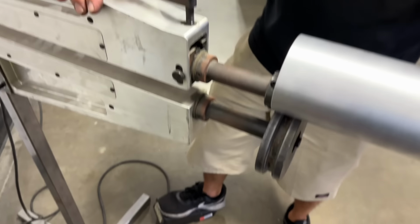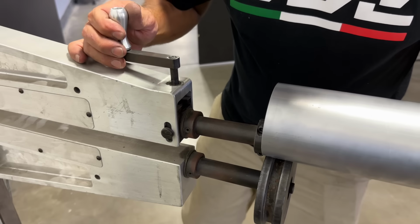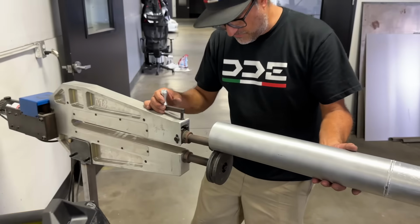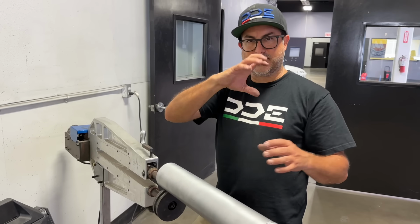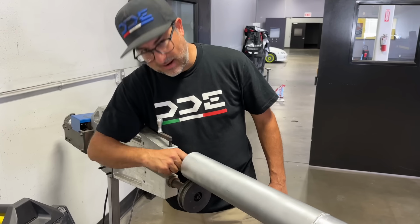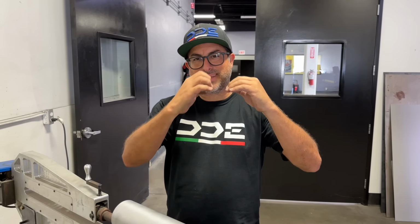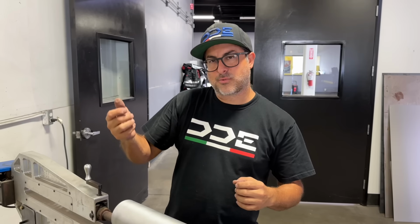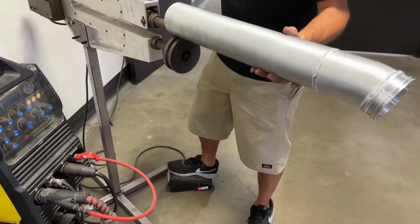So we've got the pedal here to control it. And basically I'll just eyeball this because it moves. You got to make sure it's centered up, obviously, so you don't get that bead to be crooked. And you don't want to push it up against this stop because the stop is two pieces, and where the edges are, it'll catch on the aluminum and kind of grab the end of it and bend the tube. So I want to avoid that as well.